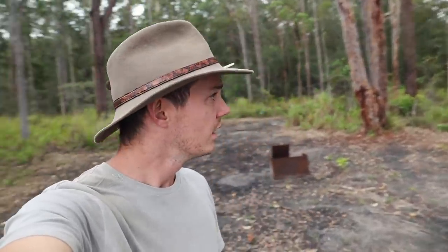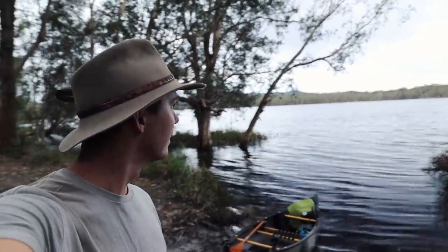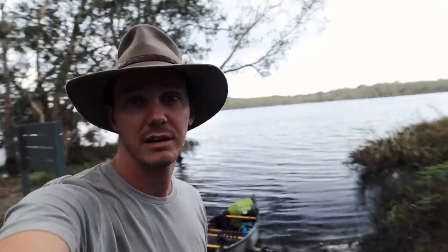So I think I'll probably sleep in the hammock tonight. I've also got my bivy, but I think I'll go with the hammock. Seems like a pretty nice spot. Yeah, that's what you get to wake up to, so cannot complain.